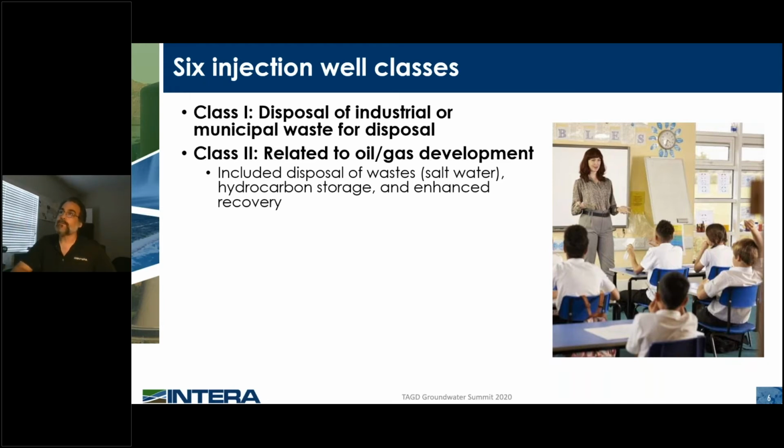This also involves hydrocarbon storage wells, so wells that are used for storing natural gas and salt plumes, that sort of thing, or wells for enhanced recovery. So in older oil fields where production starts to decrease over time, you're not getting as much from your production wells, so you may put in some injection wells, pump a bunch of fluid in there to essentially push the leftover oil and natural gas to those production wells. That's what we call enhanced recovery. So those injection wells are also considered Class 2 wells.